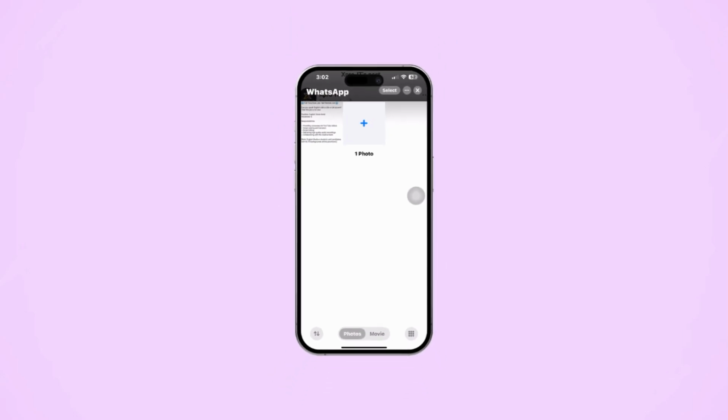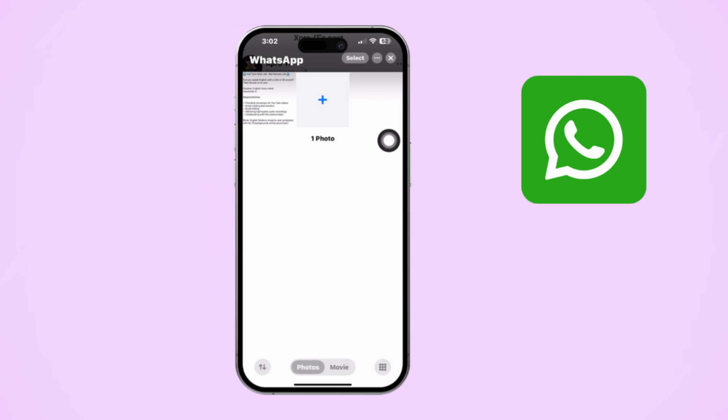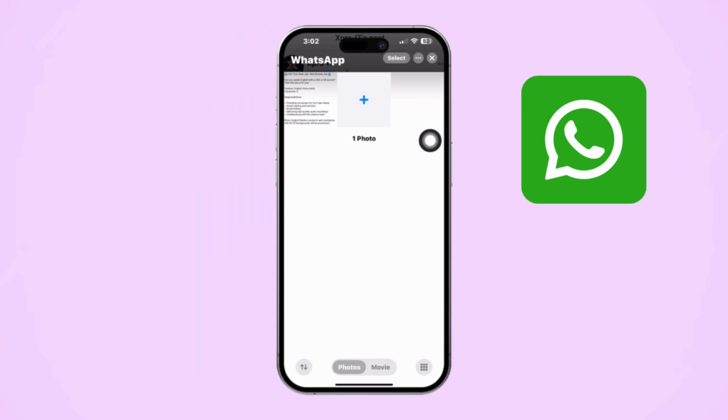Is WhatsApp not showing your saved photos in your iPhone's gallery? This is a common issue caused by settings or permissions. In this guide, I'll show you simple solutions to make sure your WhatsApp photos appear in your gallery. Let's get started. Solution 1.